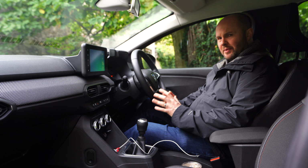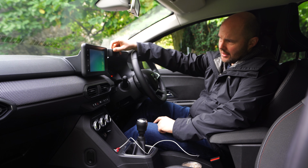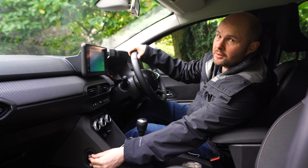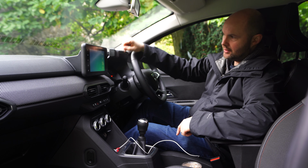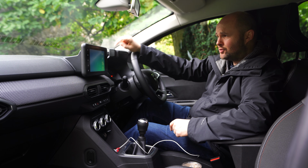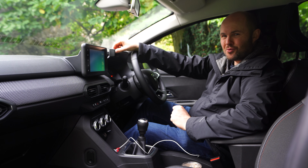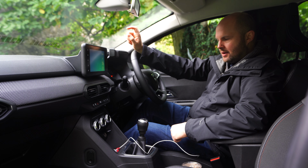Now, depending on what spec you go for, you will or you won't get a radio. What? Yeah, they want you to integrate your smartphone. Now, they do give you a little holder for that, actually, here. They do give you a little shopping hook thing here. There's one USB charger here, and there's another one here. And that means you can landscape or portrait mode your phone. And that's really handy. The only bugbear I have is if you don't put your phone on that, it rattles when you're driving. It's like a rattle sound.